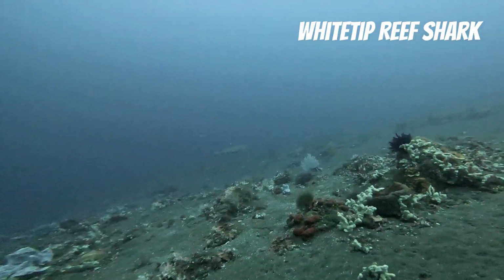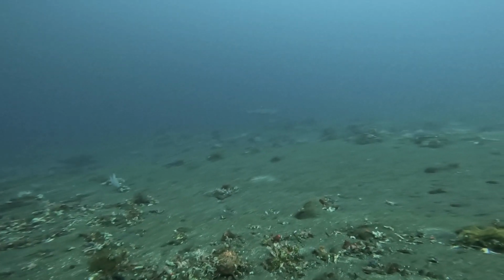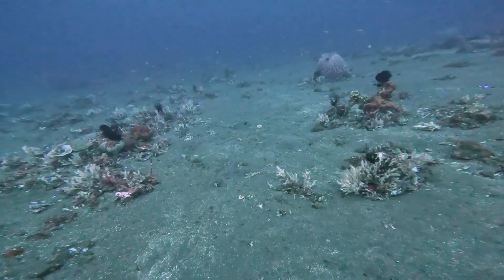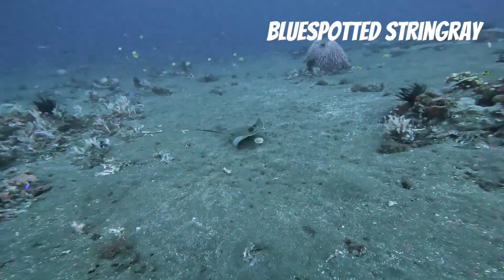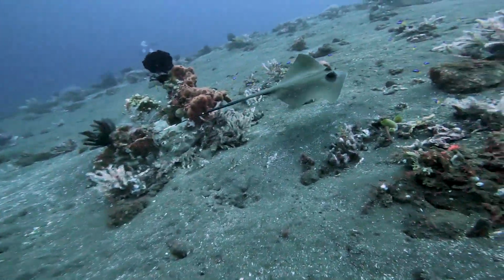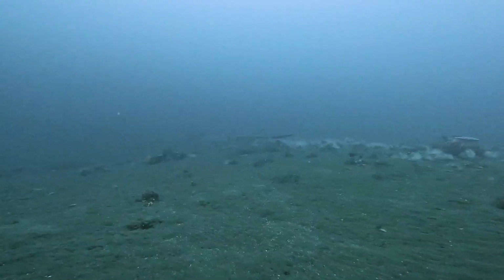So this white-tipped reef shark had come up from the depths to check us out, although they weren't the only big predators around. These blue-spotted stingrays can be seen resting up or sifting through the sand in search of small crustaceans and mollusks. However, much bigger stingrays also patrol the reef here.